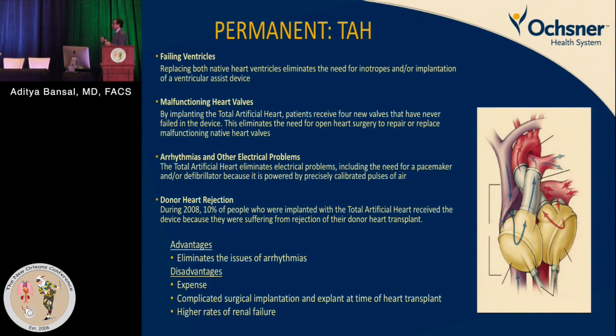I'm going to talk minimal about total artificial heart. The next talk is about that. Total artificial heart is about replacement therapy. And the replacement therapy is replacing both native heart ventricles, eliminating the need for inotropes and or implantation of a ventricular assist device, malfunctioning of valves, biventricular failure, significant arrhythmias, ventricular tachycardic storms. Those are the ones that these patients can benefit from total artificial hearts.